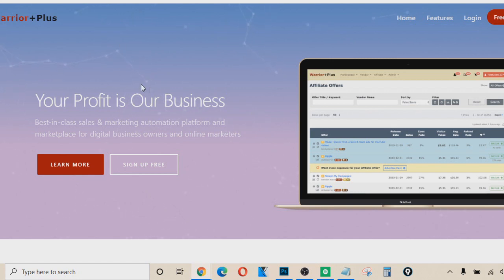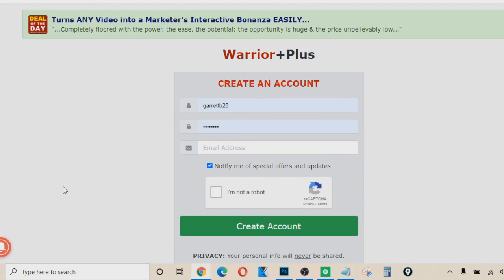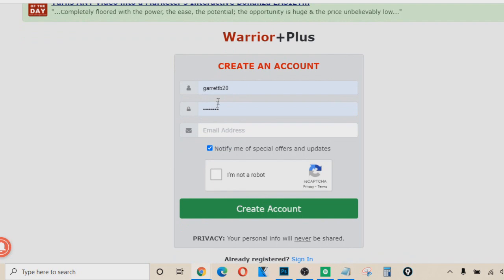So the very first thing you want to do is, if you're not a member of Warrior Plus, go to warriorplus.com and click this free sign up. Once you click that, you can create a free account. I already have an account, so it pre-populated my information, but you would just fill out a username and a password that you want to use in the future, and then create account.